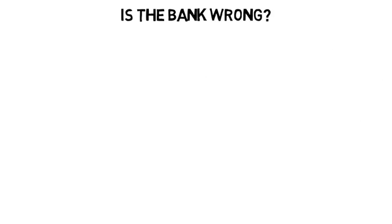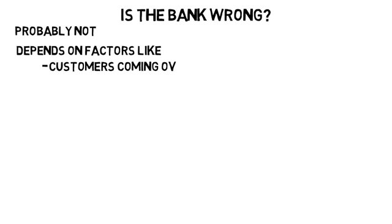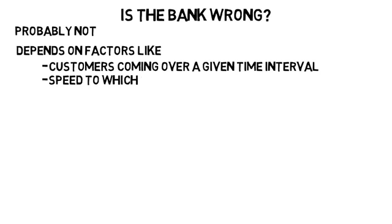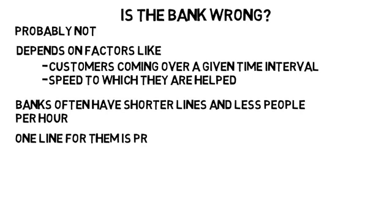But is the bank wrong? Well, probably not. It depends on factors like the amount of customers coming in over a given time interval and the speed to which they are helped and so on. Banks often have shorter lines and less people per hour, so one line for them is probably the best way to go. All these factors are what industrial engineers need to analyze.